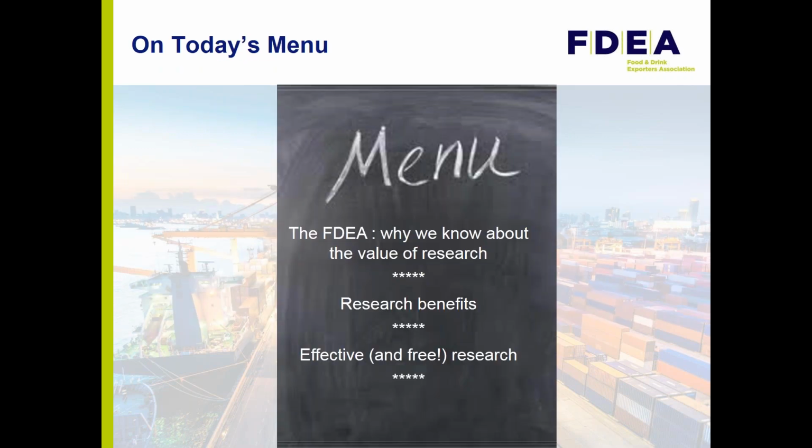So the idea behind today's session is to try and convince you that it's worth investing at least some time in doing some research to make informed decisions and actually try and cut through all the noise of your day job, responding to inquiries, managing distributors, etc., to make you a more effective exporter and improve your overseas sales results.